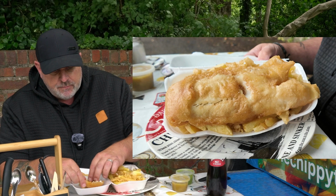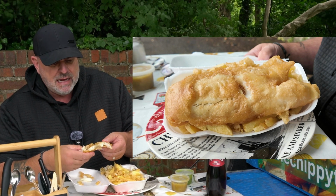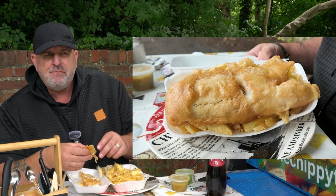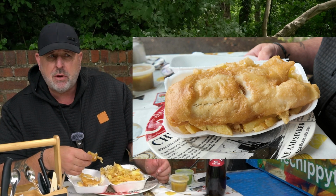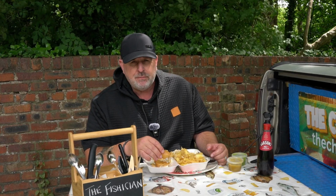The fish, it was okay. Like I say, the batter was a bit thick, quite doughy. The fish itself, not a lot of flavour. I mean, I watched them cook it. They cooked it there and then. I'm going to look at some reviews: a low one, somewhere in the middle, a high one, and mine. So we'll see you there.